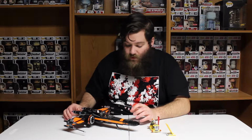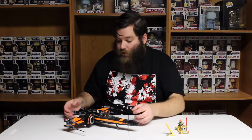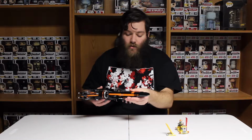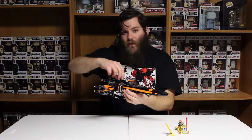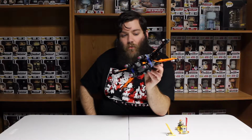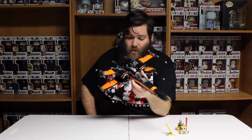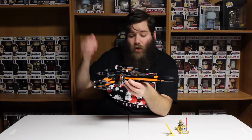Now, the biggest difference between this X-Wing and previous ones is a really cool feature that I like. Often in the past, you had to manually open all 4 wings. With this one, however, you grab this little knob here and shebang. They are locked in place. I really like the rubber band system. It keeps them even and open, and then you just twist it back, closed.